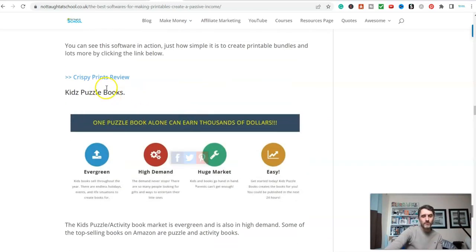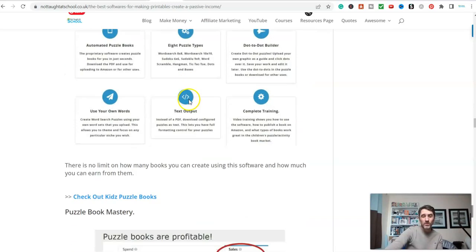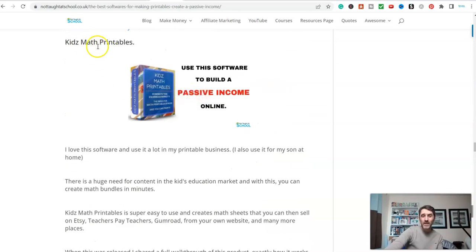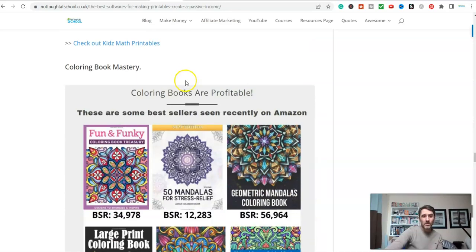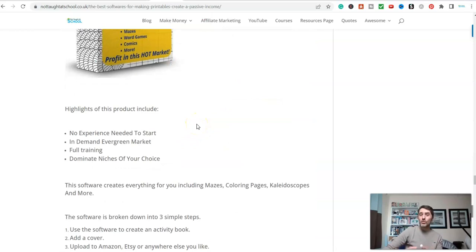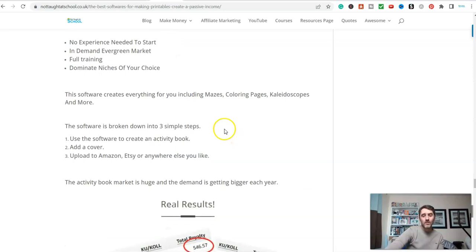There's this one over here where you can create kids puzzle books. There is Puzzle Book Mastery. There's another one where you can create kids math printables, really simple. Colouring books. And the great thing about these softwares is that the work, if you want to call it that, is very, very minimal. Even if you had an hour a day to do this method and you were using one of these softwares, you could easily create at least 20 listings using these softwares.